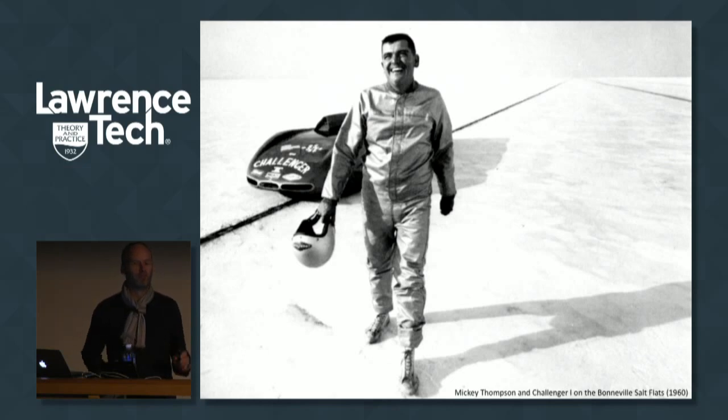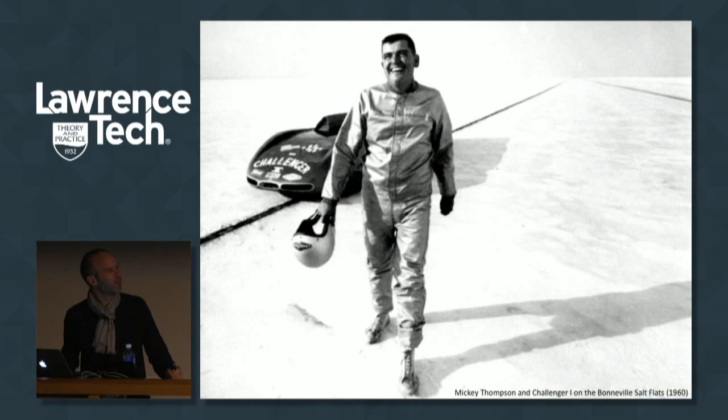So it's a really unique kind of landscape, and I think its characteristic, its perfect flatness, makes it an ideal place for this kind of racing to take place. And I'm really interested in the extreme flatness of it.